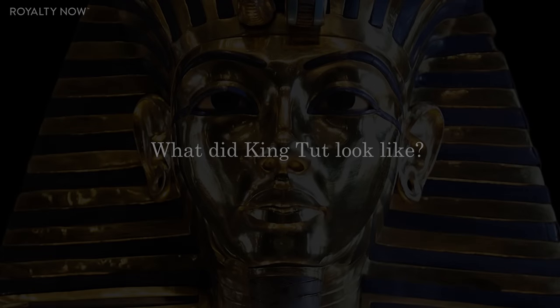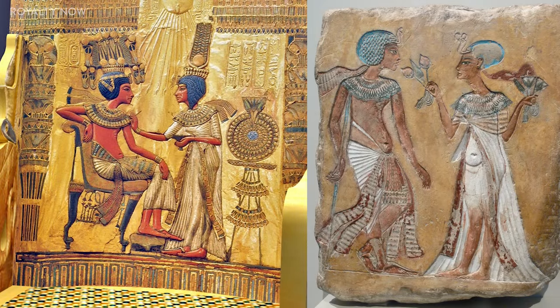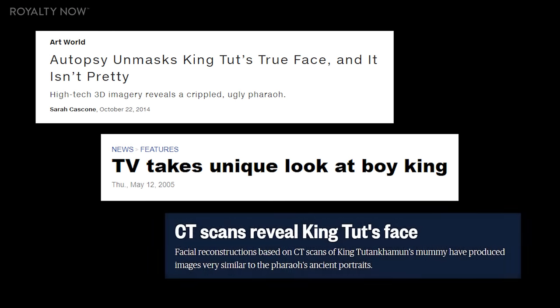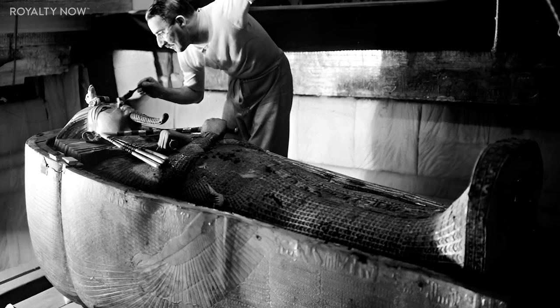So what do we know about how he would have looked in real life? We don't have that many images of King Tut from his own lifetime, just because of how short his reign was, but they do all look quite consistent with one another. Some reconstructions of King Tut have been made directly from his mummy, but Egyptologists disagree on how accurate these are. It's been noted that reconstructing directly from a mummy just isn't always reasonable, since the tissue shrinks by about 50%.